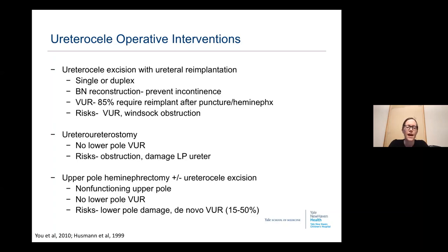If you look at patients who had a ureter seal puncture or underwent a heminephrectomy but had vesical ureteral reflux prior to their intervention, 85% of those will require a reimplant. It's a nice study from Dr. Huseman. So I would consider if anybody had pre-existing vesical ureteral reflux, that the ureter seal excision and reimplantation would be their best option. You can have recurrent reflux after your reimplantation, and if you're not careful, you can create obstruction with those cecal ureter seals in the urethra.